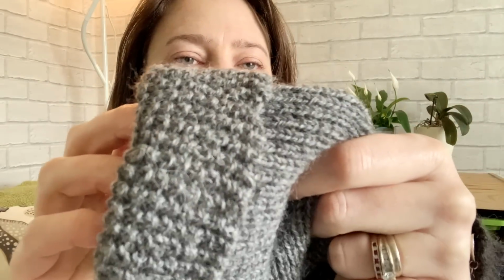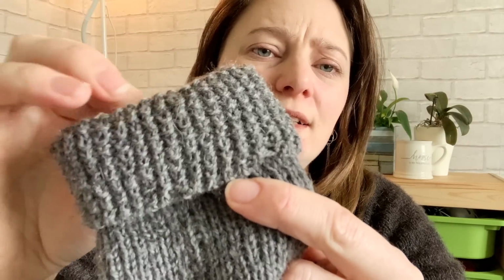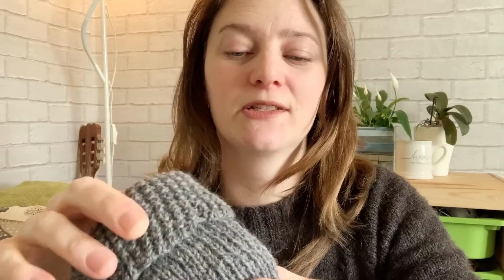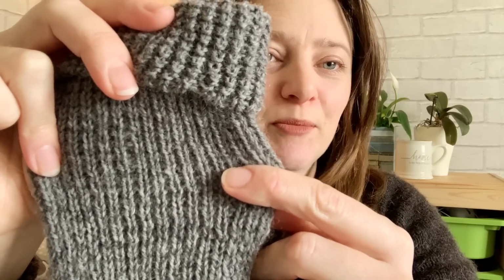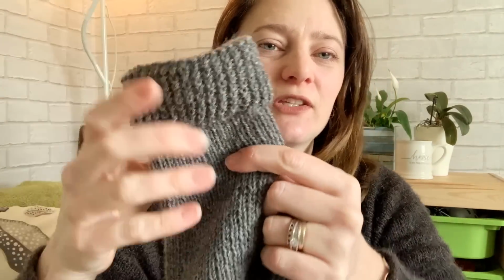So the pattern is pretty cool. It's a 1x1 rib. Oh no, sorry, it's a half rib, so that the back looks like a seed stitch kind of thing. Yeah, it's pretty cool. So it's a half rib. Every second round is just knit, plain, and then the alternating rounds is one knit, one purl. So knit, purl, one row knit, knit, purl, one row knit, and that creates this seedy kind of stitch on the back. So I thought that looks pretty cool, and that's going to be my ribbing.